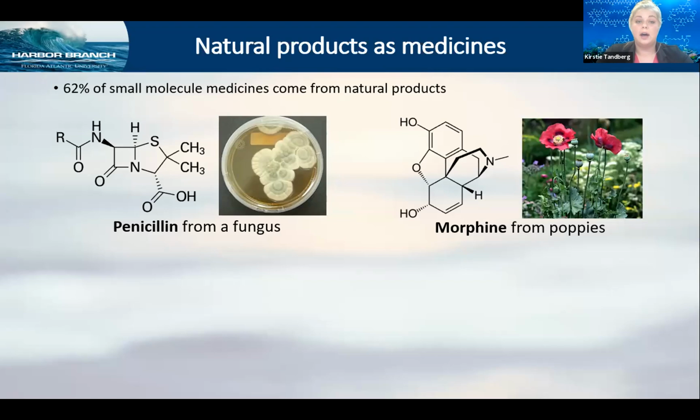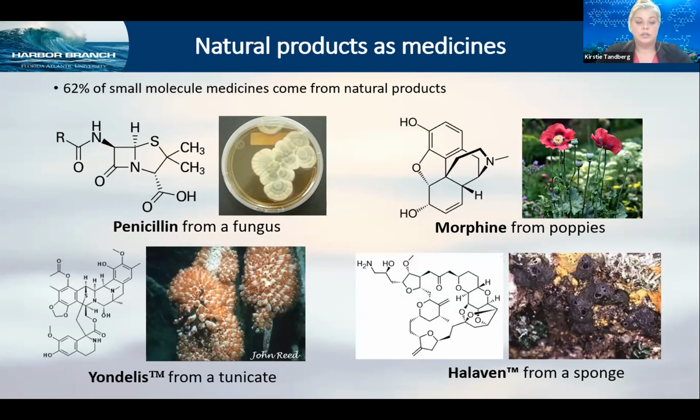So turning to nature for medicines is not a new idea. Actually, 62% of all small molecule medicines come from natural products, and some of them I'm sure you are familiar with. For example, penicillin comes from a fungus, morphine comes from poppies. But there are marine examples that you might be less familiar with. So Yondelis is a drug used to treat soft tissue sarcoma, and it comes from a marine tunicate. Halavan is used to treat breast cancer, and it comes from a sea sponge.